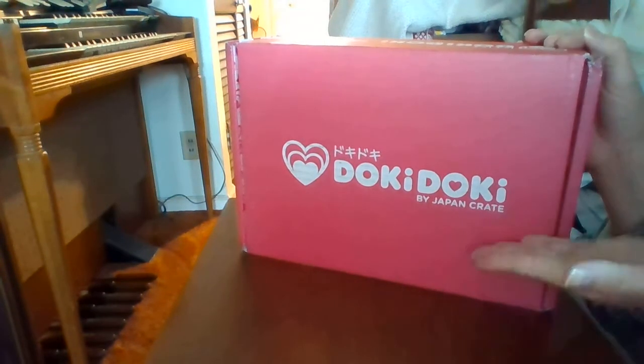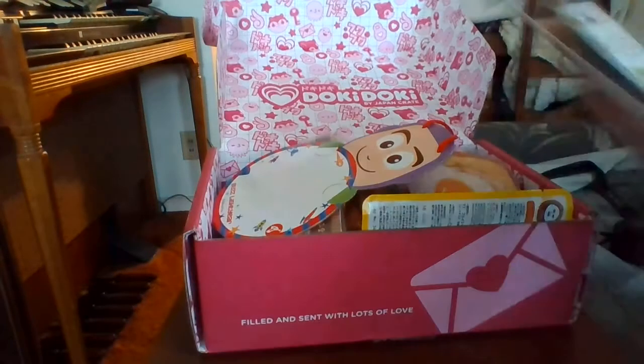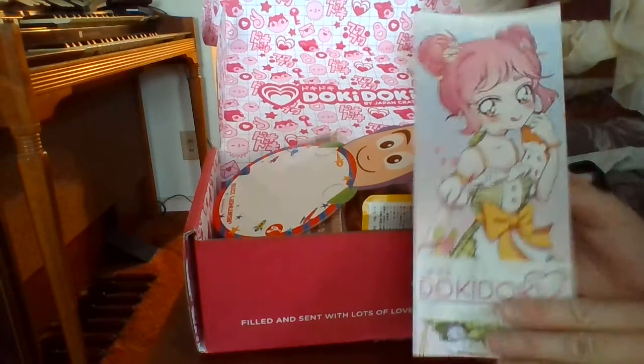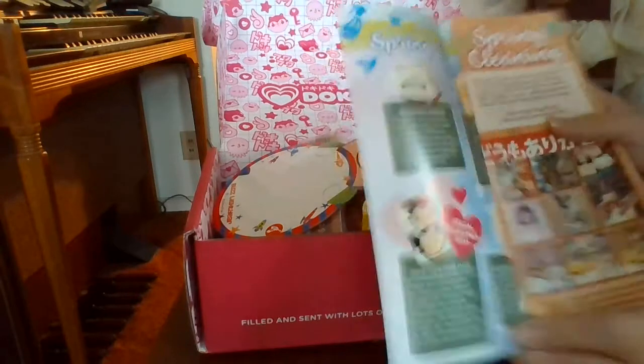So here is the March Doki crate. This is a Japan crate thing, so this is my first one. The box is pink with this writing. Alright, so we have our little checklist. We have our cute girl here who is sharing the Doki. Alright, so we got this.